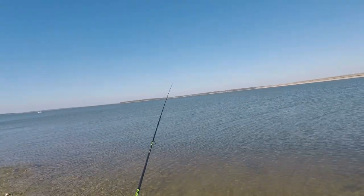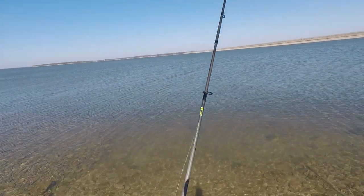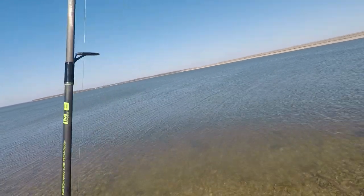Right over there, it's Oklahoma. I almost went up to that other little spot where I catch all those smallies. I was thinking about maybe doing that tomorrow.